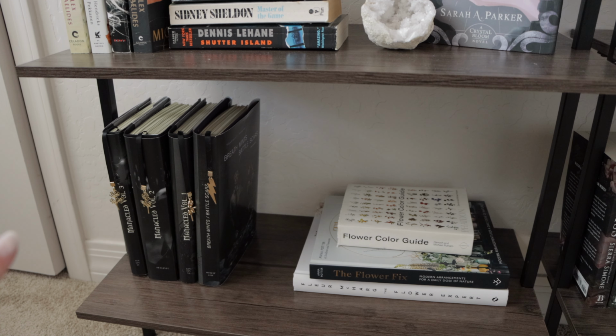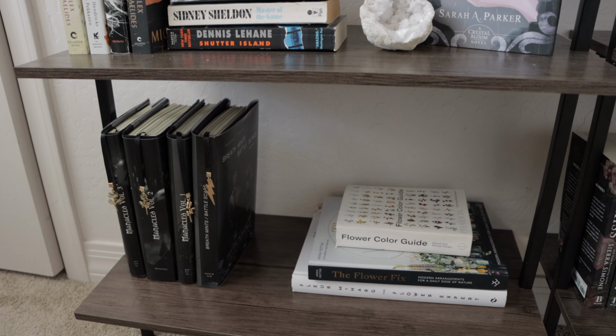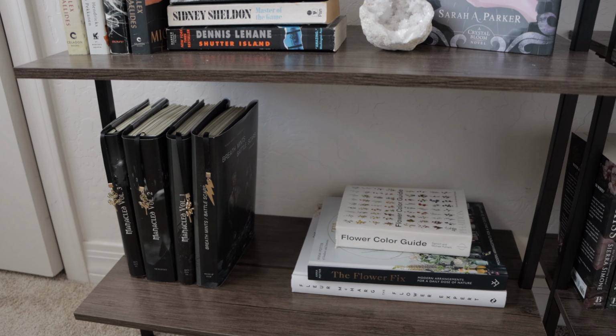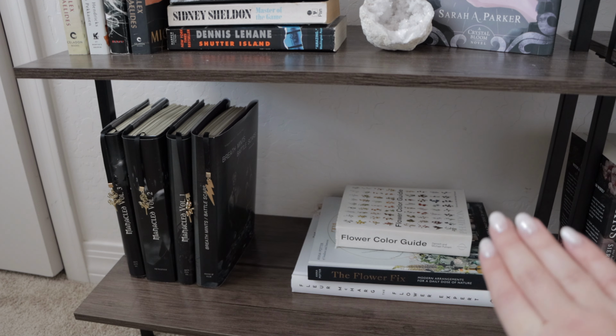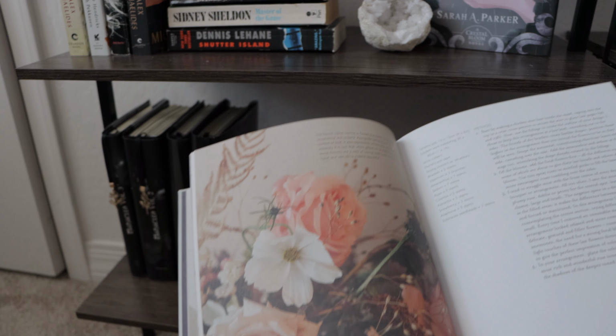Lastly, I have a few Hermione fan fictions that I have bound myself for my personal use. I am a huge Hermione shipper, if you didn't know. Harry Potter fan fiction is my current obsession, and it probably always will be. I also have a few floral books here. I'm a wedding florist, and I just really love collecting these beautiful books with pretty art in the inside.